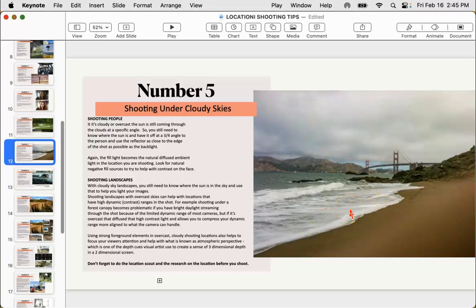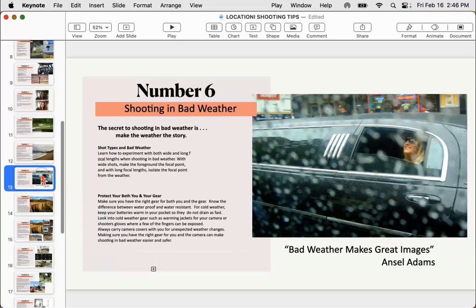When you're shooting landscapes, it's a foreground, midground, background. The foreground element is known as the handshake or the introduction of the shot. 15% of the time on landscape shots, the foreground is the focal point. 85% of the time, it's the midground that's the focal point.